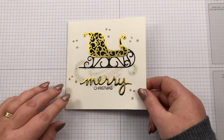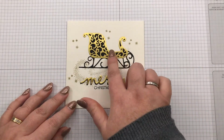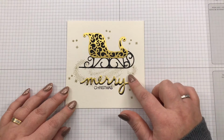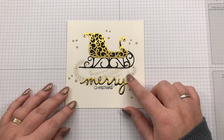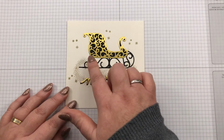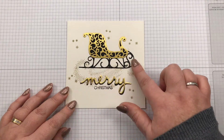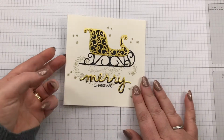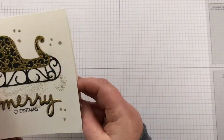Look at how beautiful this is. This is a whole mixture of stuff. This is our sleigh from last year, and the ones with all the stars on last year, that's beautiful. It's all embossed as well. So love that. That's from Sue.